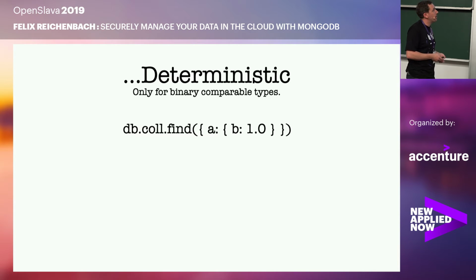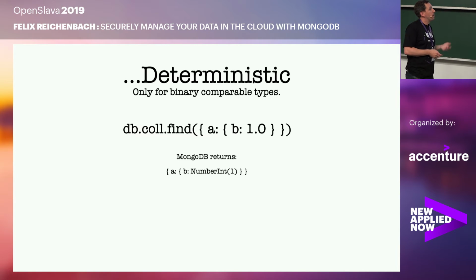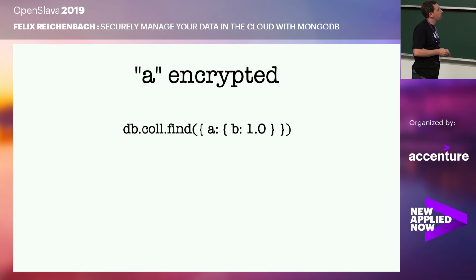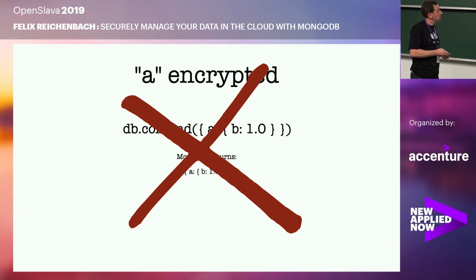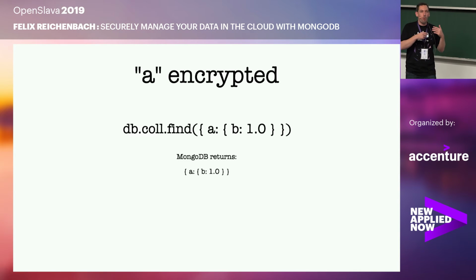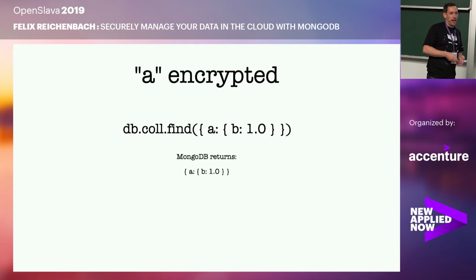It only works for binary compatible types. And the reason is, if we apply this query to MongoDB, we would actually get different results, or multiple results. But if we do encryption with this, we would only get one result because we're doing an exact binary match, right? So if we would go with this approach, we would change the semantics, and we don't want to do that. That's why we don't allow it and we actually prohibit it. You will get an error if you try to do so.